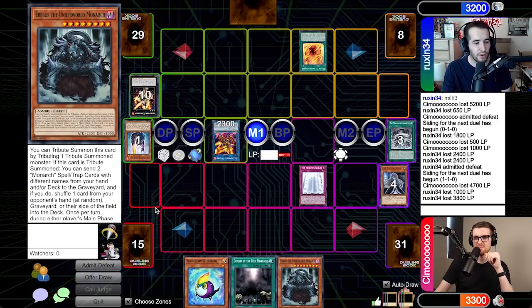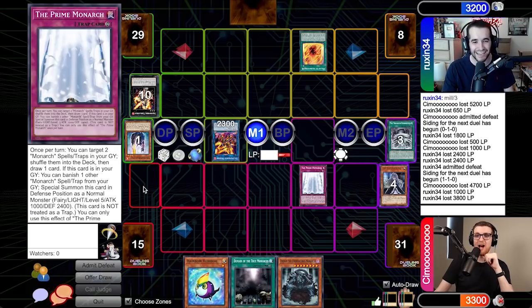Okay. And unfortunately, you have nothing in your spell and trap zone that I can hit. You do have a trap, but it's not in the right zone, so I can't. It's also not considered a trap. It's considered a monster. It is a monster, yes. It's just tempting me by pretending to be a trap. So at this point, I think this is really where I can go here.